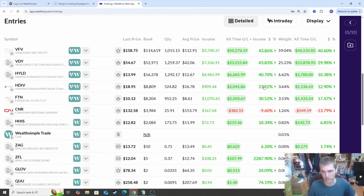We have HDIV, or the Canadian version of HYLD, a little bit more conservative, a little bit more balanced. 23% growth all time. We haven't been buying this one as much, but again, lots of income coming from dividends.